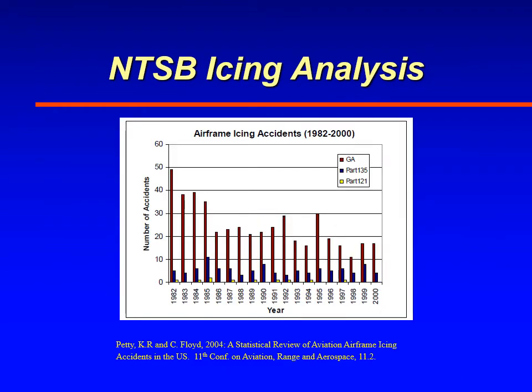In 2004, the National Transportation Safety Board did an analysis of icing accidents, and the diagram that you see is one of several from a research paper. The diagram shows all icing accidents for all the different types of operations, whether it be GA, Part 135, or Part 121. It shows that general aviation, GA, has the highest number of icing accidents. As a matter of fact, they say that 80% of all icing accidents happen with general aviation aircraft.